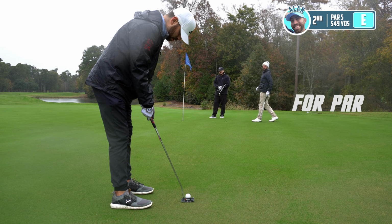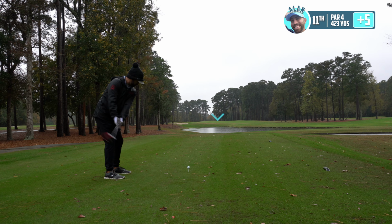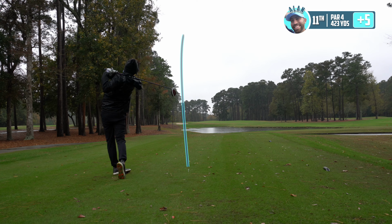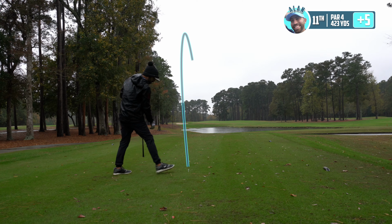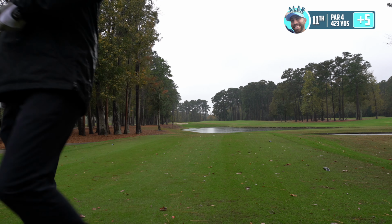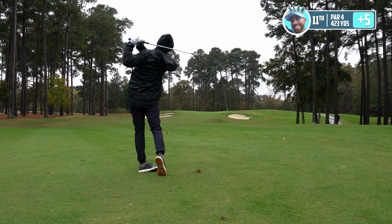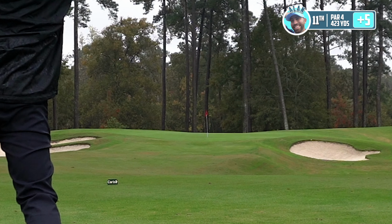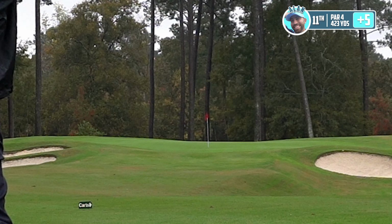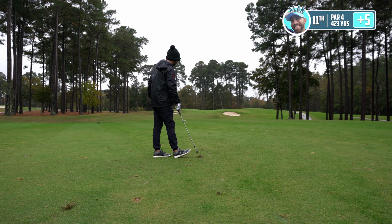Hole 11, pretty straight ahead, 423 par 4. Just need a good tee shot to make sure we cover the water, and then it should be a wedge in for our second, hopefully scoring again. Be the number. Good. Be the number. Okay. Shot. Uphill. Roll back a little bit.